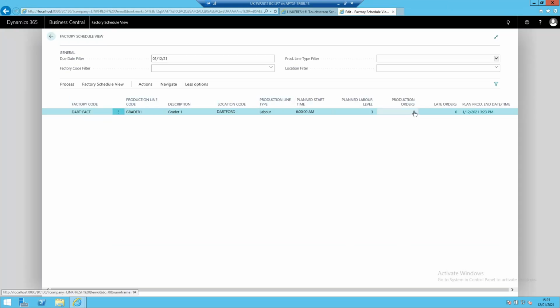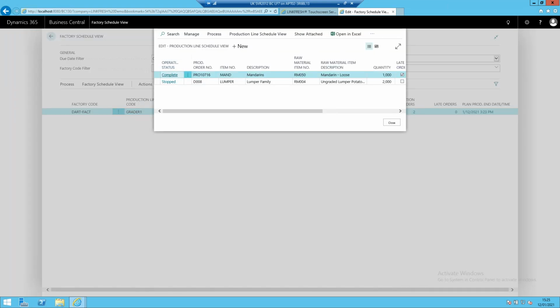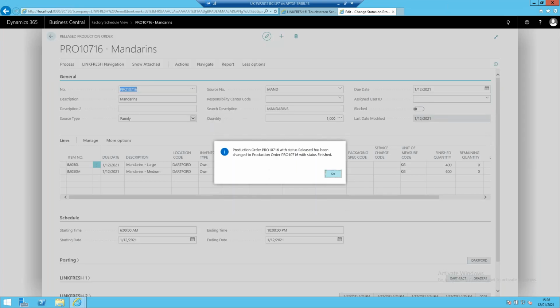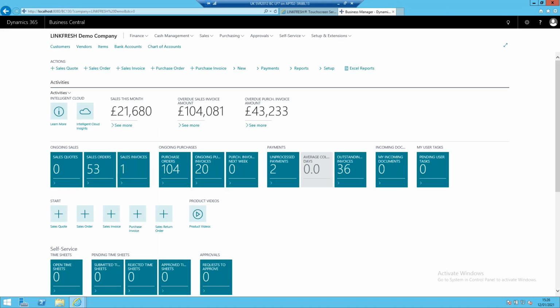If you recall, as we go back here, I can now see it. Click on this to see that the operational status is now complete. As a back office planner, I can then go in and check the bookings that we've seen on the factory floor. The finished quantity there is 400 and 600. So I'm happy with those bookings. I can change the status to finished, and all is good. Those 1,000 kilos have now come in and have now been graded into the 400 and 600.